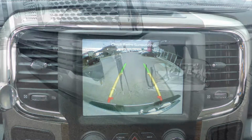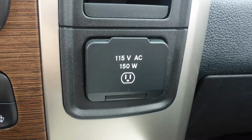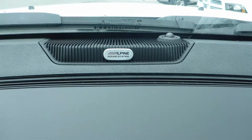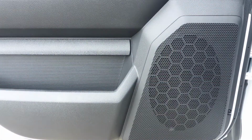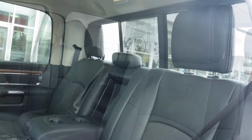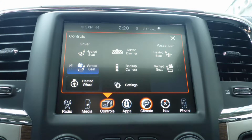rear backup camera with park assist, an MP3 input jack, a USB port, a 115-volt power outlet, a powered sunroof, and a premium Alpine audio system with 9 amplified speakers. Also, Shawn, the interior features an all-leather seating with premium stitching and rear folding seats. As well, all seats and steering wheel are heated, along with ventilated front seats.